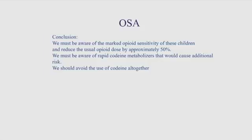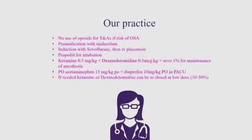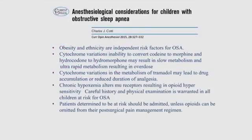And we must be aware also of the use of codeine. I don't know if you use codeine in this country. But there are rapid metabolizers, there are non-metabolizers, and there are medium metabolizers. And the rapid metabolizers actually metabolize so fast that your concentration of morphine in the blood is doubled, and that puts these children at risk for a respiratory arrest. So we should not use this at all.